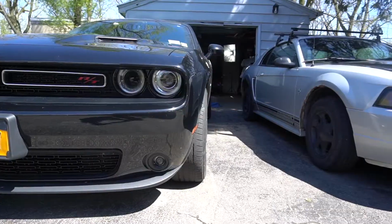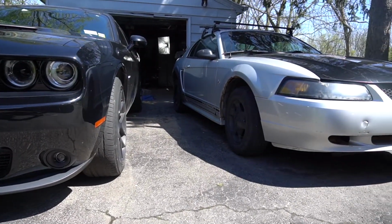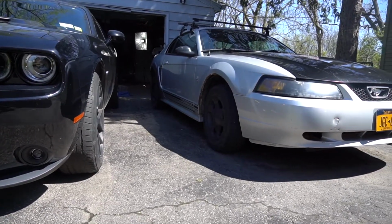One of the reasons why I sold the Mustang was because it did have rust on it, and no matter what, I kind of felt bad. It looked kind of bad. I tried to fix it up, but it was just too much rust for me. But I'm so happy this vehicle didn't have hardly any rust at all.